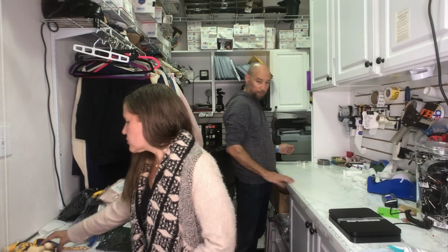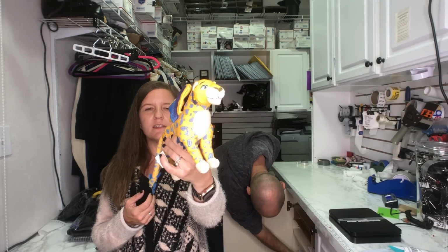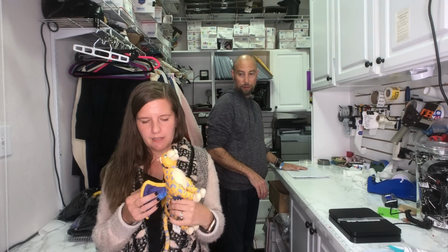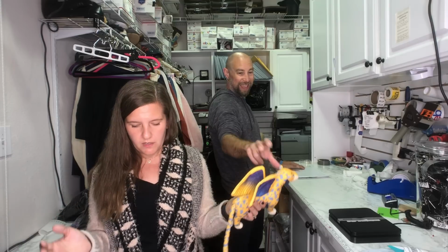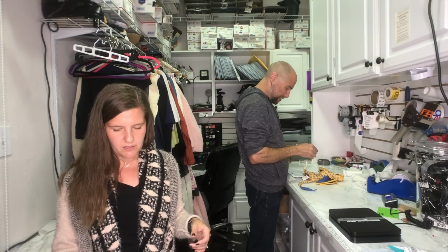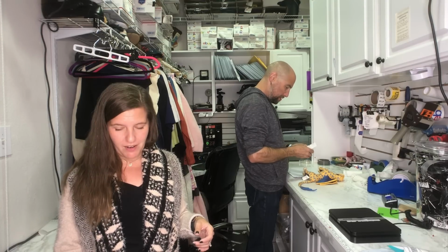The next is a plush. We sold one last week, and now we just sold another one. What is going on? Who knows? You guys in the comments will know. Is this movie, like, coming out again or something? This is Elena of Avalar. I don't know what I'm saying. Plush Skylar Flying Jaguar Disney Just Play Stuffed Toy. There you go. Sold for $15.25.